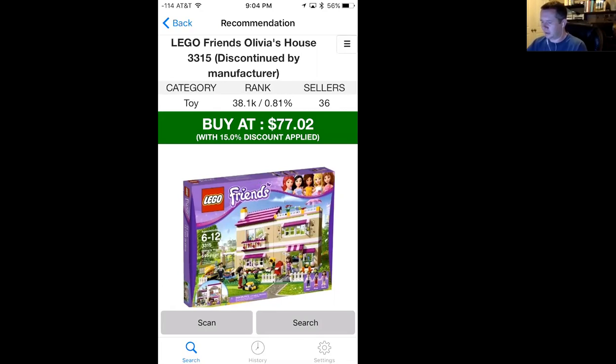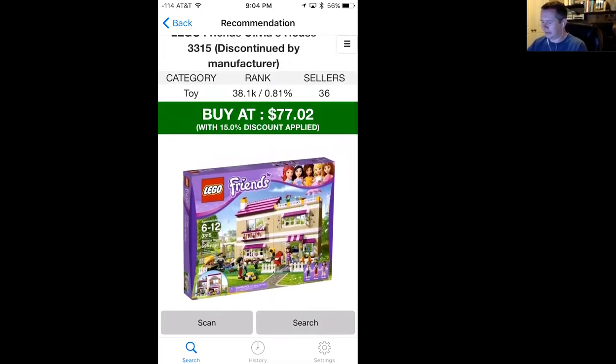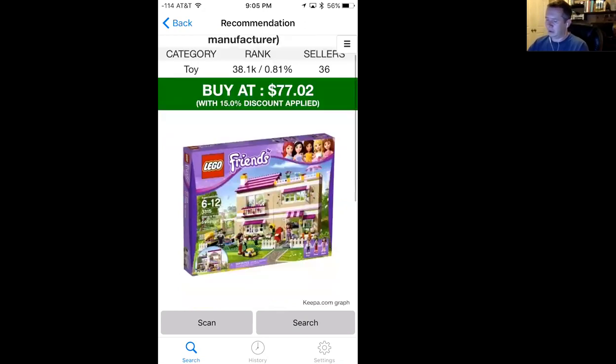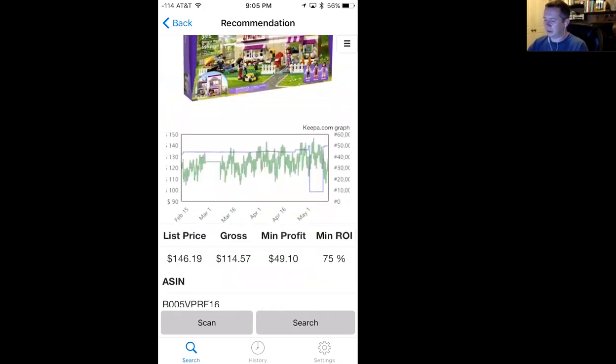I think when we scanned these earlier, it said it was a buy at 60 something. I don't remember exactly what it was. Okay, well, now it's showing that a 15% discount has been applied, and your buy at is $77.02. Earlier, it was 60 something because you weren't buying with that 15% off. So with that 15% off, your money actually goes a little bit further, and you can pay more for that item and still get the same ROI that you were expecting.